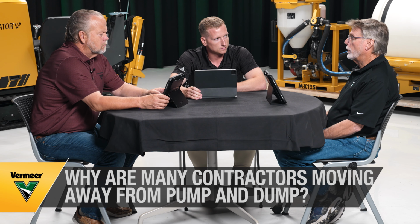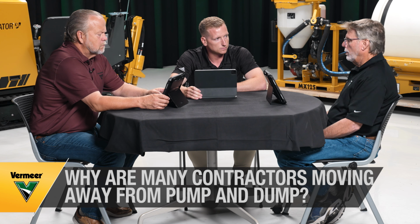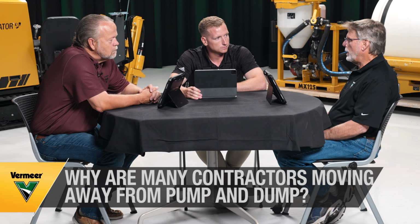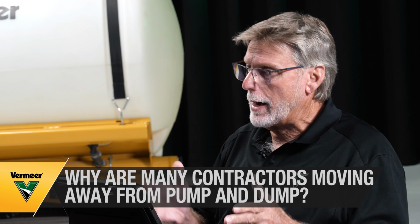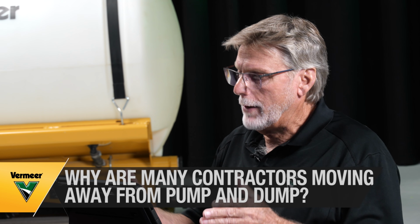Also, you have to think about, where's my source of water? So if my source of water is only 10 minutes away and my dump is only 10 minutes away, well then, pump and dump may be the way to go. It may be the most cost-efficient way to deal with the drilling fluids for that day. If one of those parameters changes, then maybe we'll have to look at a recycler.